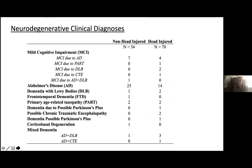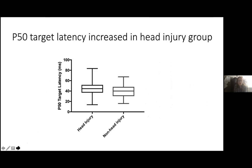This is a chart showing the different neurodegenerative diagnoses within the two populations, and the clinical diagnoses that we made. And these were the P50 target latency differences between the groups. We found that P50 target latency was significantly longer in the head injury group versus the non-head injury group.